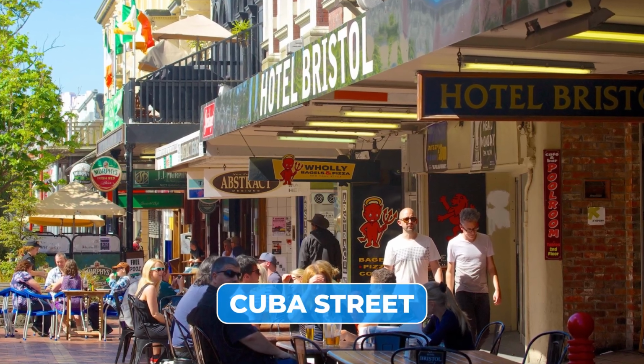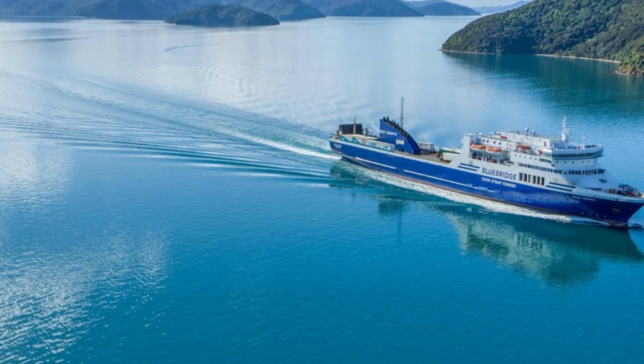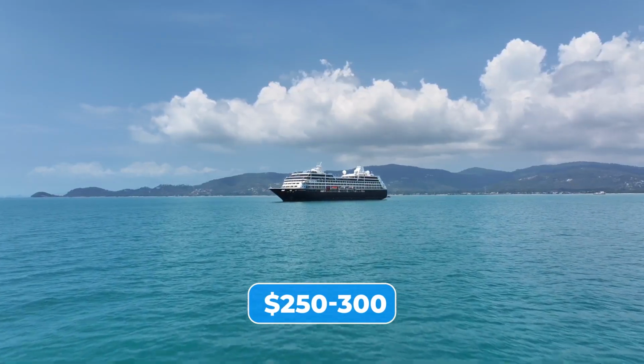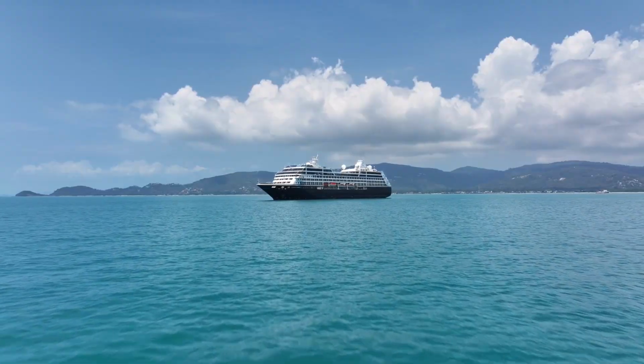Then walk Cuba Street for lunch, explore the waterfront, and in the evening, book your Cook Strait ferry for tomorrow. Ferry crossings need to be booked in advance if you're taking a camper van. It's $250 to $300 for vehicle and passengers, and the crossing takes 3.5 hours.